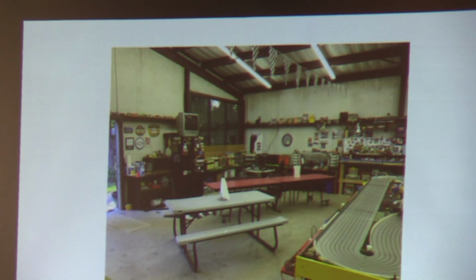This is my shop. You can see there's the pit table, there's my desk. I have all of those boxes you should see that look like these are full of cars back here. There's 14 of them.